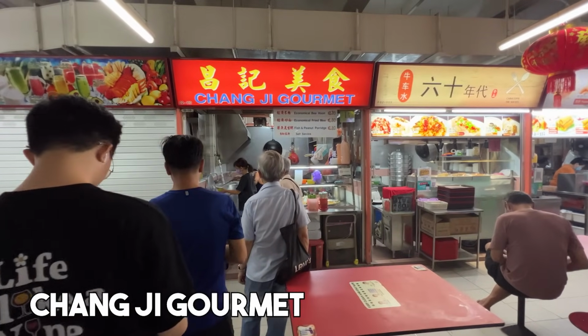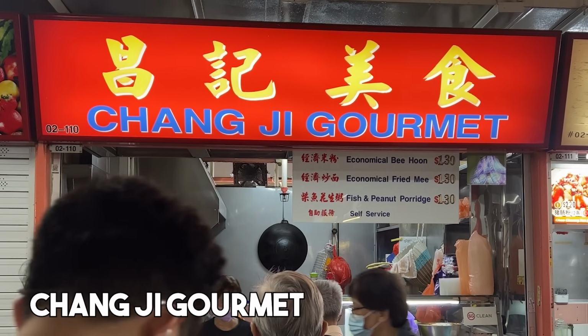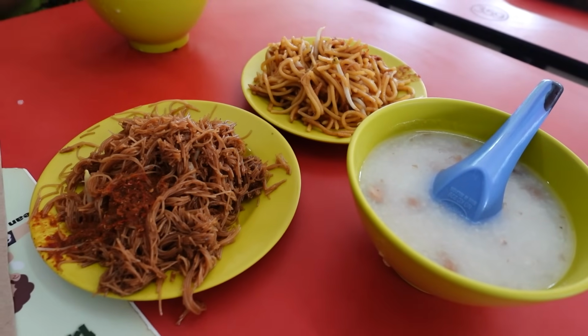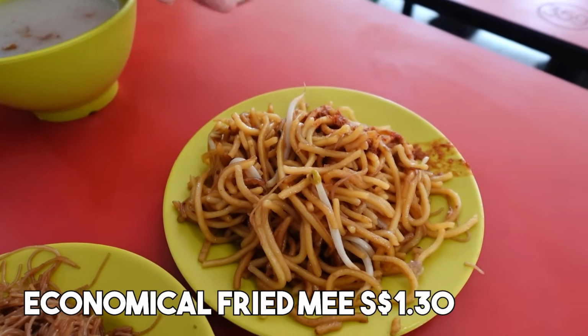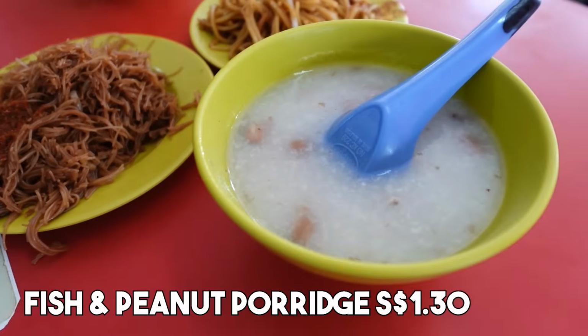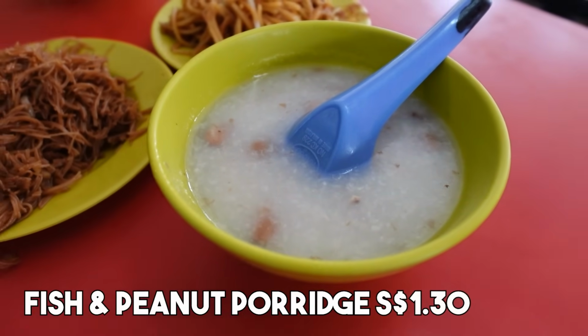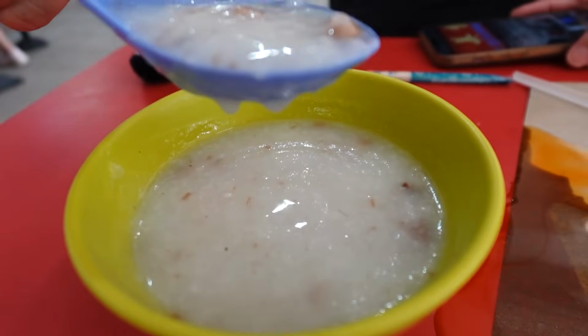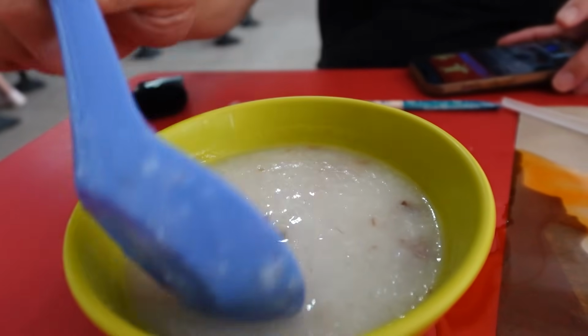And then Changi Gourmet is where I went to pick up these things right here. This is possibly one of the most affordable breakfasts that you can get. This one is the fried mee. This one is the fried bihun. And this is the fish and peanut porridge, all $1.30. It's good, right? Good. Yes. Yeah. The taste is back. Yeah. I love this congee. It is so good. And the bihun and the fried noodles is just perfect.